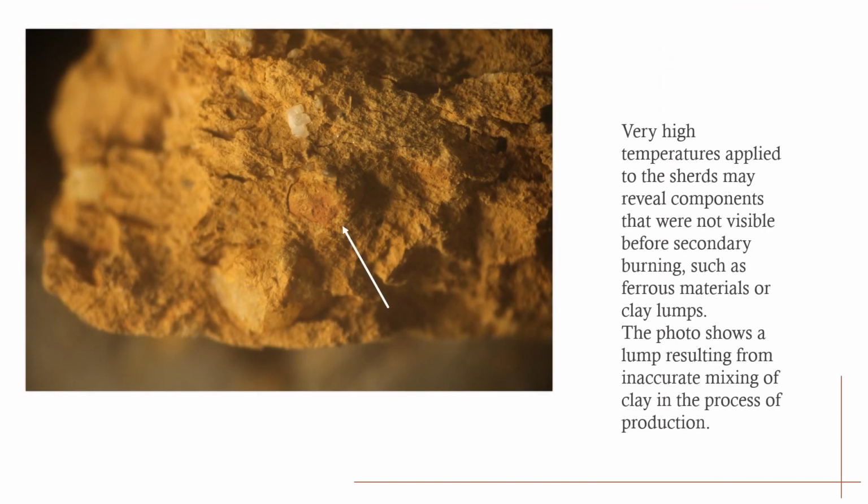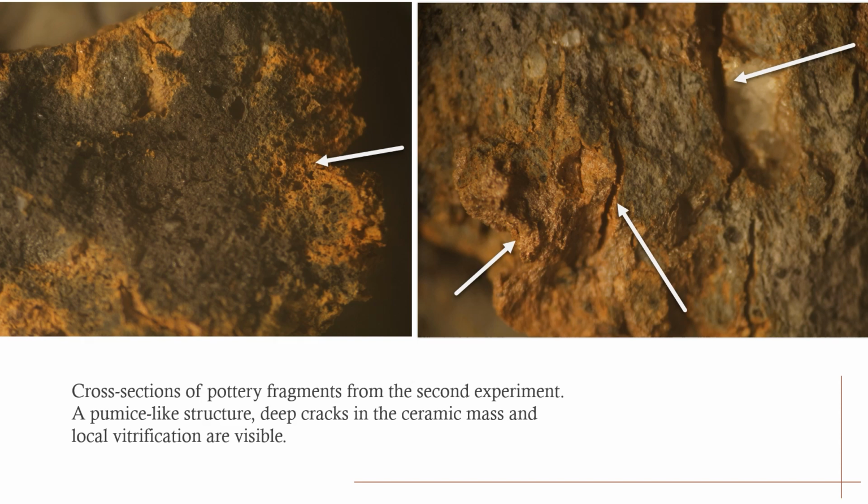Exposure of the pottery to temperatures in excess of 1000 centigrade revealed components of the temper that were not visible before secondary burning. In pottery of two subsequent groups, lumps of clay were observed, which are the remains of inaccurate mixing of the ceramic mass in the production process. A very interesting observation concerns the quartz grains present in the temper. In many cases, they swelled and exploded, destroying the surrounding ceramic cake and causing a crust resembling bubbles and craters. The shards of another technological group contained elements resembling ferruginous minerals in the temper, looking like slag particles after firing.